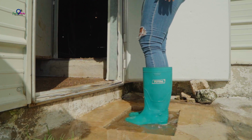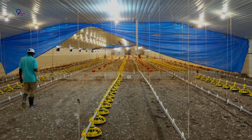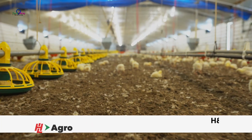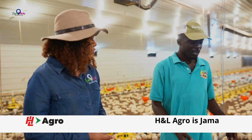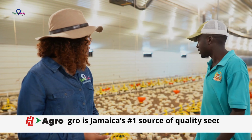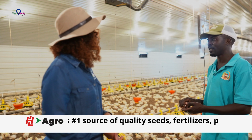How do you go about cleaning the tunnel on a day-to-day basis? Well, normally what we do is rake the litter. That's the most we would do, and normally clean the sensors. They have the sensors at a height so the birds cannot pick at them. Remember, if the birds pick at them, it can cause problems.